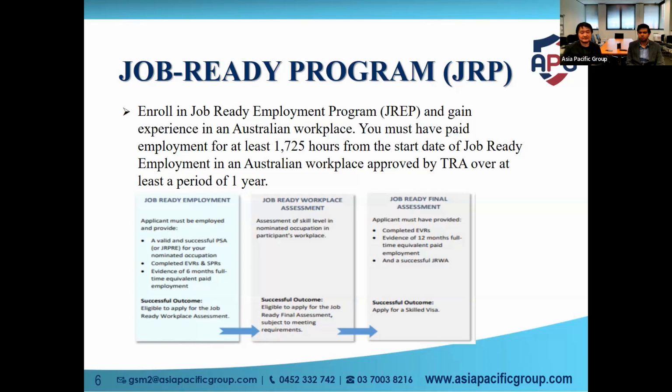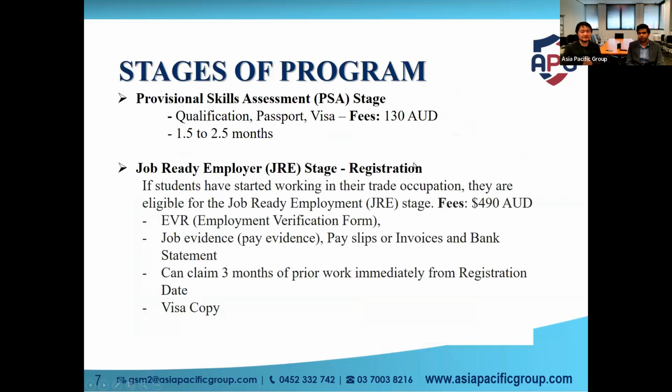You will need that certificate for most of the work visas and skilled visas in Australia, meaning that most of the pathways will require you to go through and successfully achieve a job ready program outcome. And I'll pass the floor to Ramneek, and he will go through the 4 stages with you.